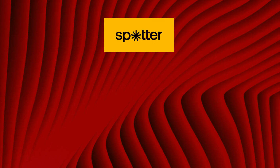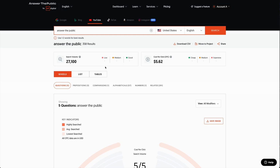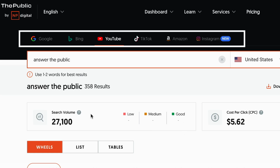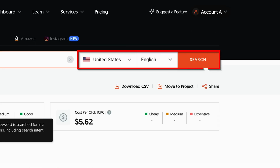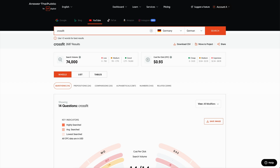Right off the bat, Spotter Studio, Velio, and Viewstats don't provide options for keyword research. For all of these, you can enter a keyword and see video examples, but not search volume. AnswerThePublic was solely created to do keyword research. You can search keywords for YouTube content directly or do keyword research for many other platforms. Also, you can search by country, which is nice if you know most of your audience is, say, from Germany. You can check to see how many searches are happening for your video idea in Germany each month, rather than the whole world. It offers a lot of great ideas and provides decent search volume data.